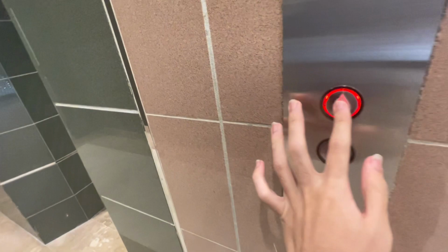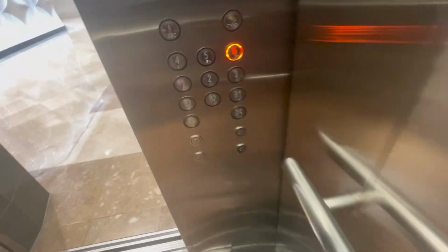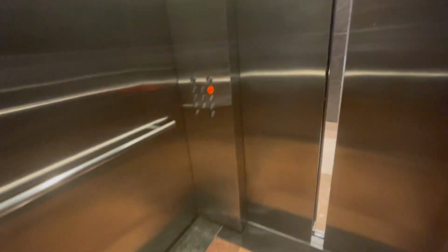To the 3 lifts which go from basement 3 to level 6. The car park closes earlier here. These are the not busy models, probably because they serve the closed store. Store is closed right now.